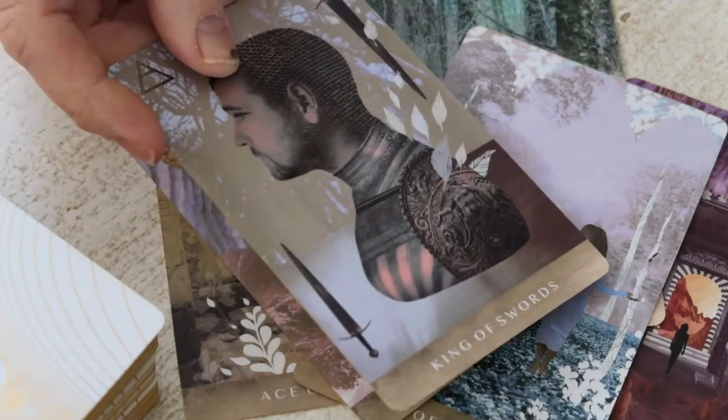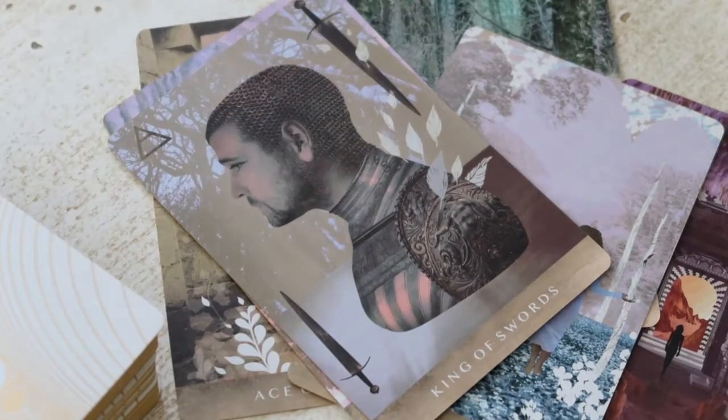I do like the King of Swords, that he's wearing armor. He also seems to have chainmail on his hair as well. And I did mention the elemental signs before, and I believe the elemental signs are only on the court cards. So that is the Moonchild Tarot by Danielle Noel.